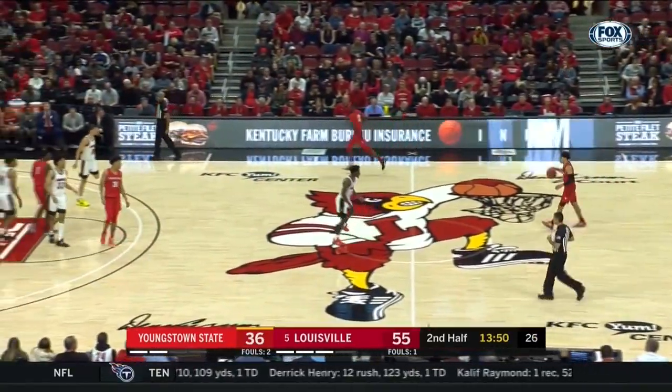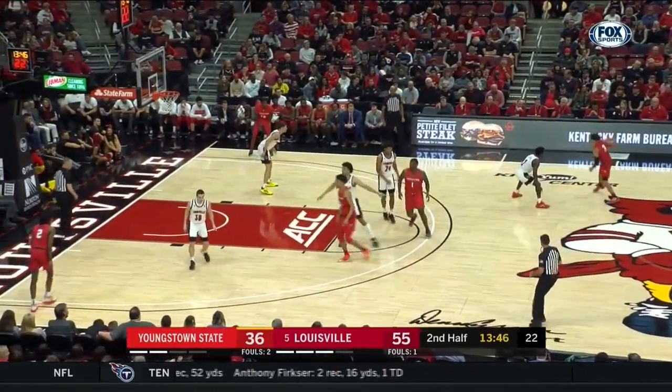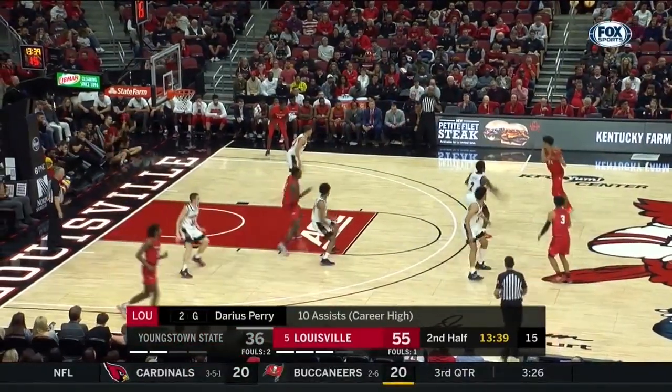And other than denying him the ball, there's very little that Youngstown State could do to guard that play once he caught the ball, because he just turned immediately and stuck it in the basket. The guy's going to make a move that quickly. There's very little you can do.